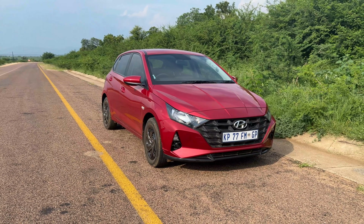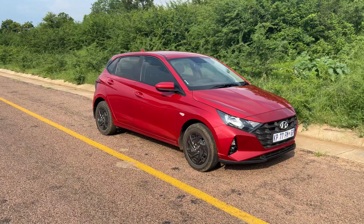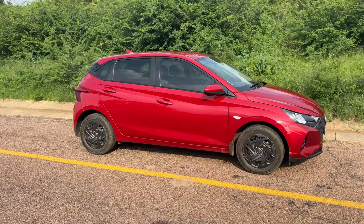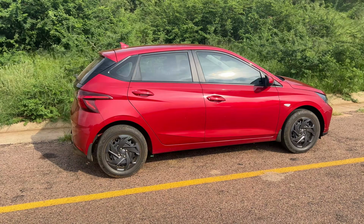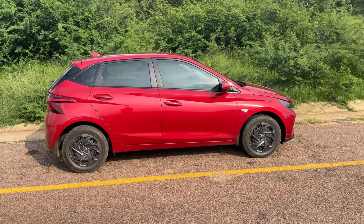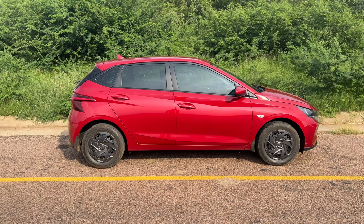So the verdict is that I'll say the i20 is a good car. It's less expensive than the Polo. So if you're looking to buy one, I'd say don't buy a Polo. Nah, I'm kidding. I'd say explore your options, man. There are more cars. I was just comparing it to a Polo because that's the best seller in its class. But yeah, check your options and test drive if possible and then make your decision.